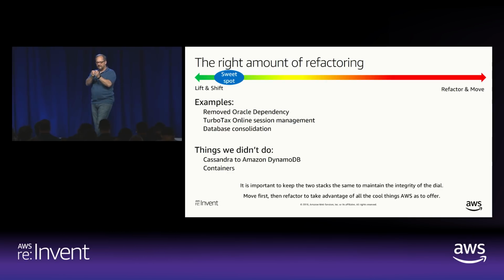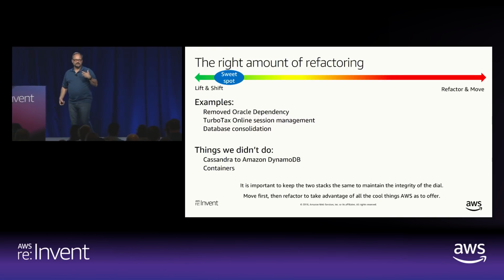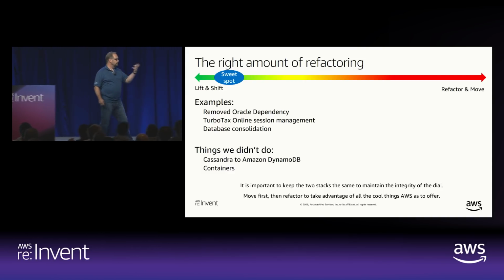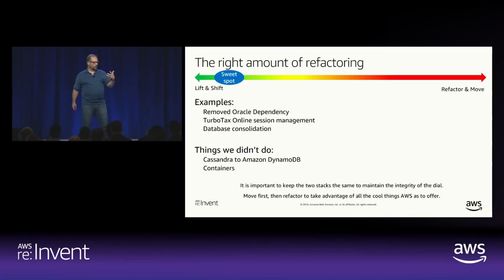The key thing is to find that sweet spot, just a little bit close to lift and shift, but not quite there, and be very, very clear about what you're going to refactor and why, and know that it ties back to accelerate. For example, some of the things we did: we were in the third year of a three-year journey to remove some persistence object out of a local Oracle database we had in our TurboTax online stack. We chose to finish that refactoring and then not have to move Oracle at all. That was a key thing we did. We thought that would accelerate.